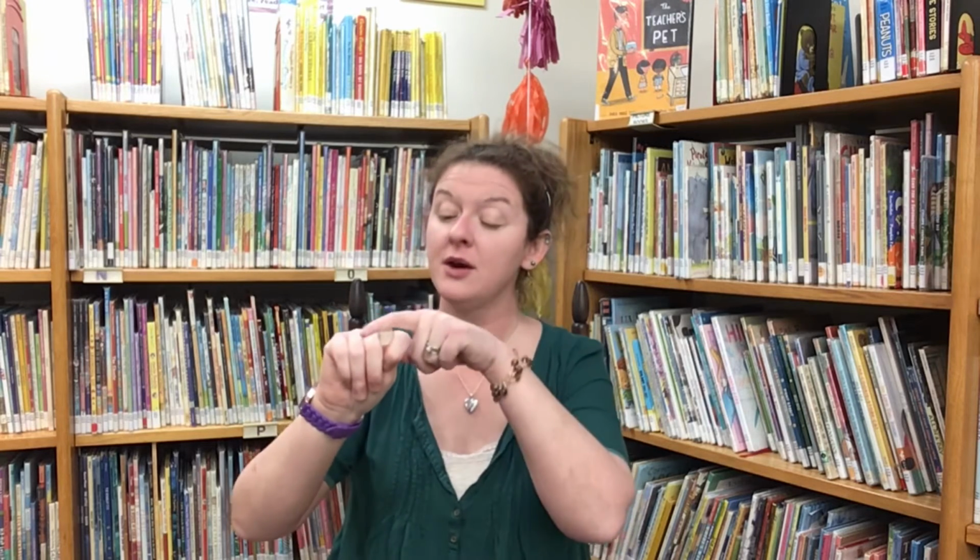And now, friends, let's learn the American Sign Language sign for the letter T. So, start with your dominant hand. For me, that's my right hand, but for you, it might be a different hand. You're going to take your thumb and put it in between your pointer finger and your middle finger. Kind of similar to when we do the letters M and N. But T is all the way over. T, T, T. Just like that.